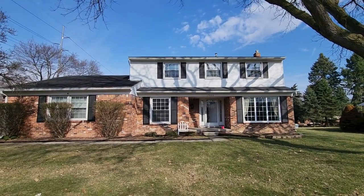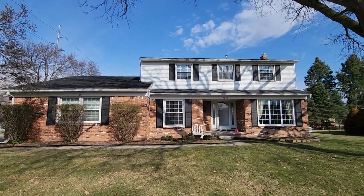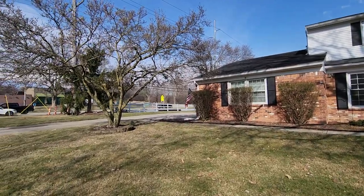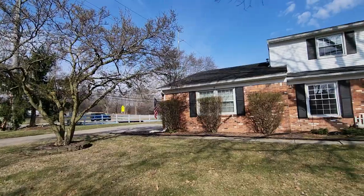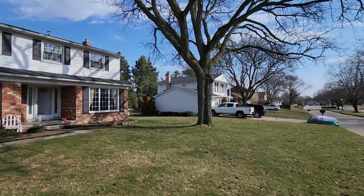So this one was built prior to 1978, so lead-based paint disclosure applies. This one is the first unit in this community. Right now we're next to 6 Mile Road. This is one of the main roads. Let me give you a neighborhood view.